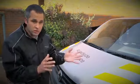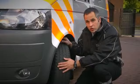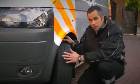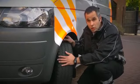Okay, now we're going to go on to check the tyres. This time of year we need the tyres the most, so the minimum depth is 1.6 across the tyre, but this time of year as much tyre as possible on the road gives you most traction.